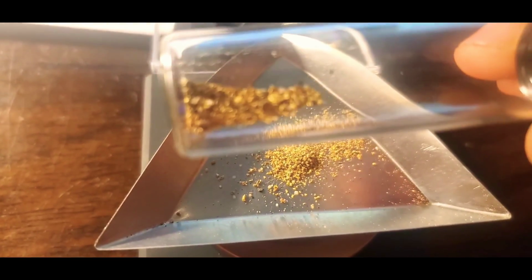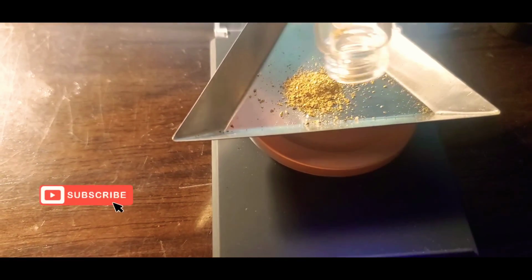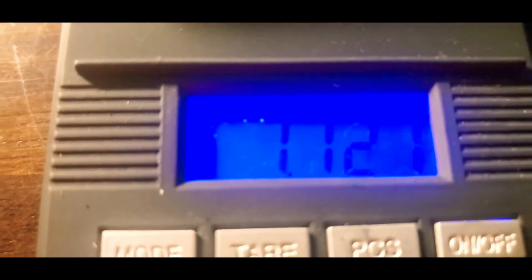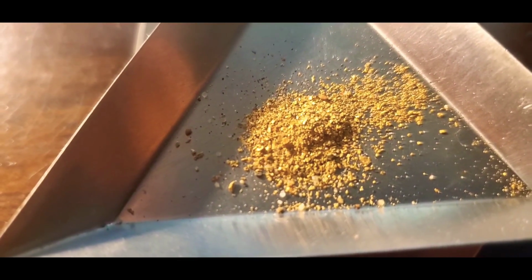So all of this year. Let's do that again. Let me pause. All right, here we go. Gonna add it all in. Two months into 2021, I'm looking at 1.121. Fantastic. I'm pretty excited about that. And just look at this little pile of shiny. Oh man. It's fantastic.